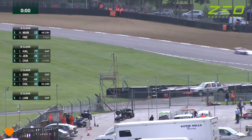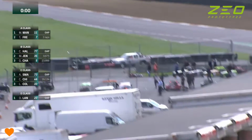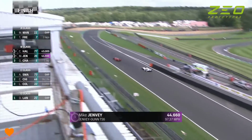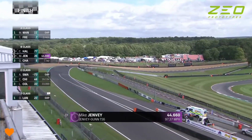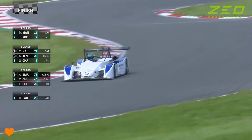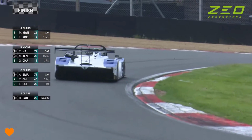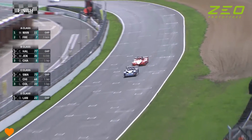It was a bit of an interrupted race at the beginning, but in the end it's going to be a victory across the line for Charles Hall as he comes up towards the checkered flag and takes victory in the first ZEO Prototypes race here at Brands Hatch, with Mike Genvy just on his tail, only behind by 0.3 of a second, and he really closed in at the end. It was a new fastest lap of the race, a 44.6, but he only just missed out on the win by 0.3 of a second. So great battling all the way from those two. They would have thoroughly enjoyed that.